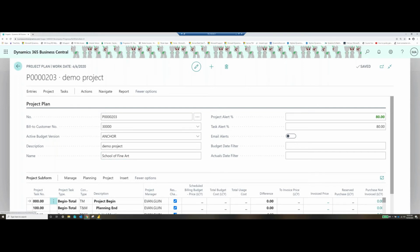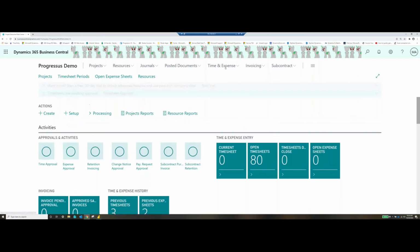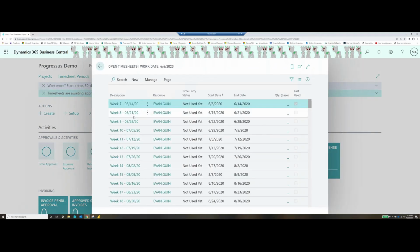So once we have our budget, once we have our project, our resources can start entering time against it. So we do have time and expense. We have our timesheet entry. I can use my current timesheet boxes here, or I can just drill into my open timesheets. If I go into open timesheets, I can select the week that I want to enter my time for.